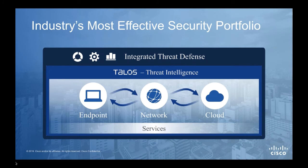Sitting on top of endpoint, network, and cloud is threat intelligence. Our brand name for that is Talos. If you boil that down into its simplest form, what threat intelligence ultimately provides to you is a list of things that you need to block, right? There's a lot of sophistication that goes into that. As you might imagine, we have one of the largest security organizations in the world dedicated to threat intelligence, typically 10 to 100 times what our competitors in this space offer.